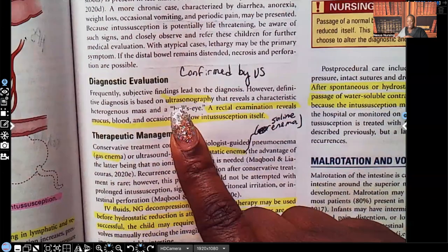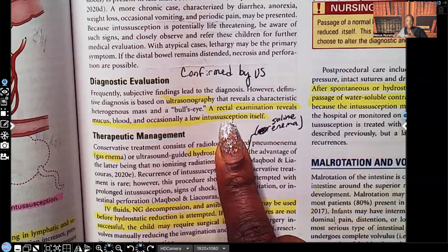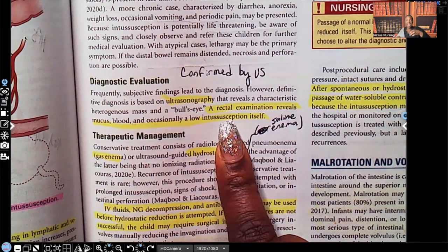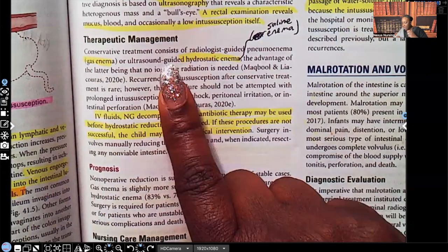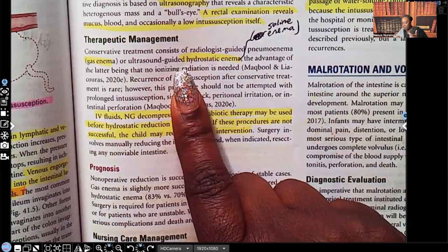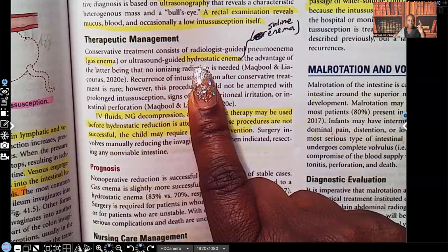Ultrasound. A rectal exam reveals mucus, blood, occasionally a low intussusception itself. But if you want to confirm that the patient's having intussusception versus something else, it's confirmed by ultrasound. Therapeutic management. They can get a gas enema or a hydrostatic enema. That's the hydrostatic enema, guys. That's the saline enema.